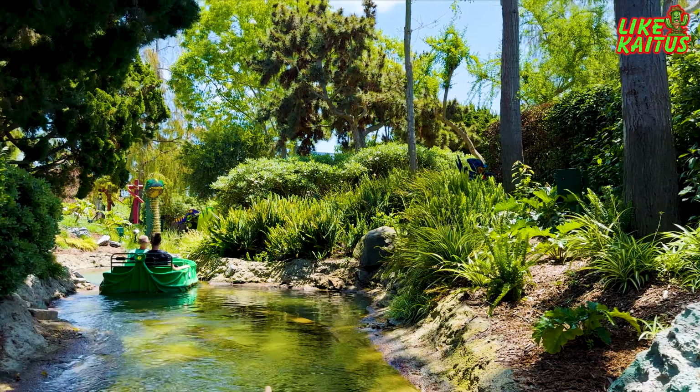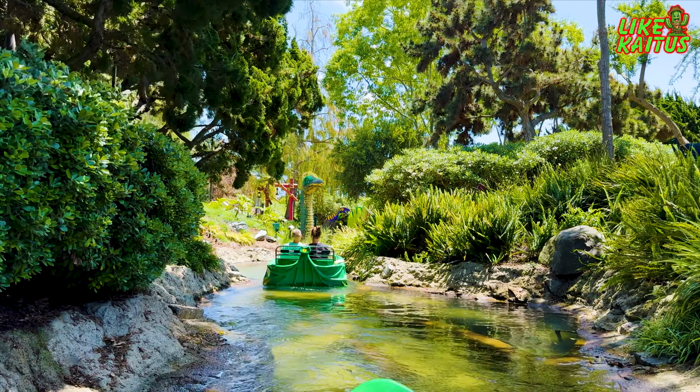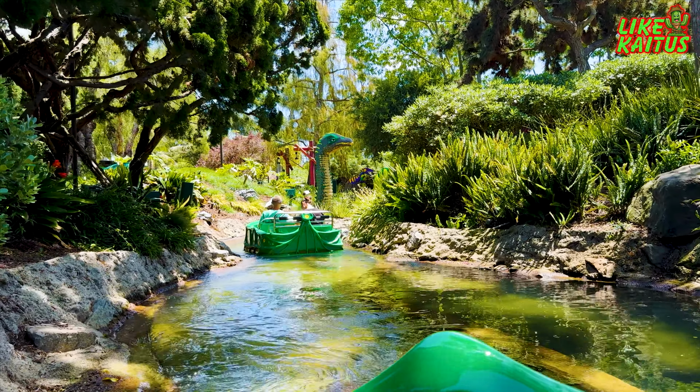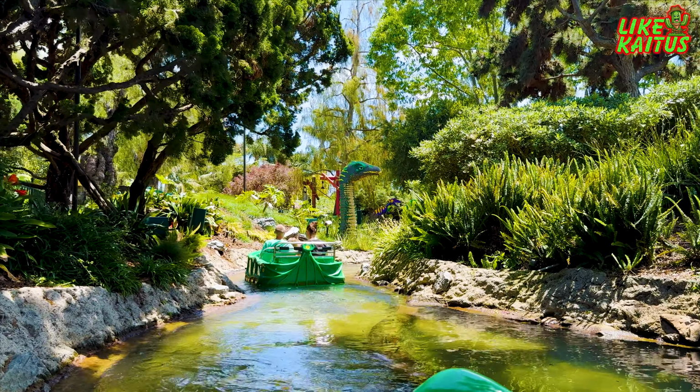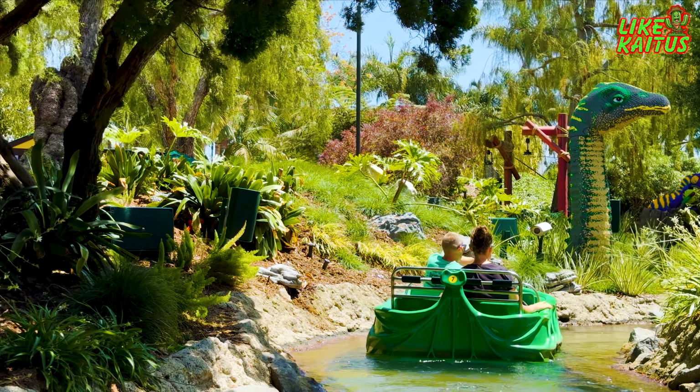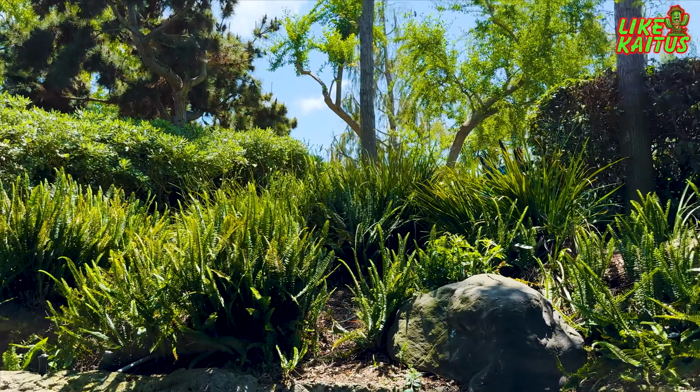Dude. Look at that. Oh, what is that, Kai? She can do it. A brachiosaurus. It looks like one of those, huh? Look at that one. Oh, never mind. You can't really see it. Look at Kai. There's dinosaurs hiding.